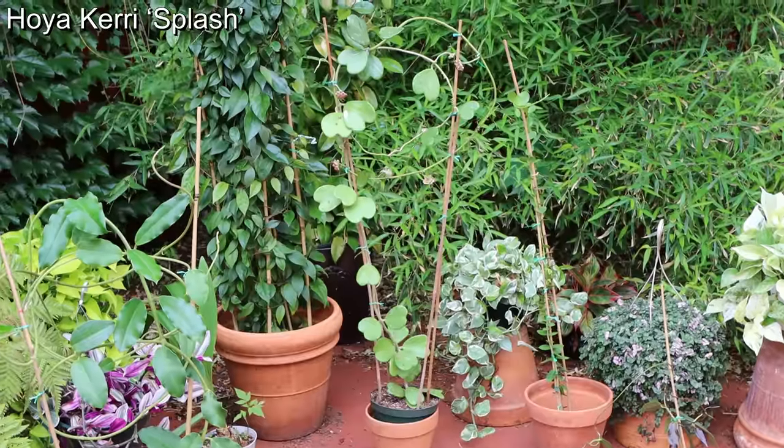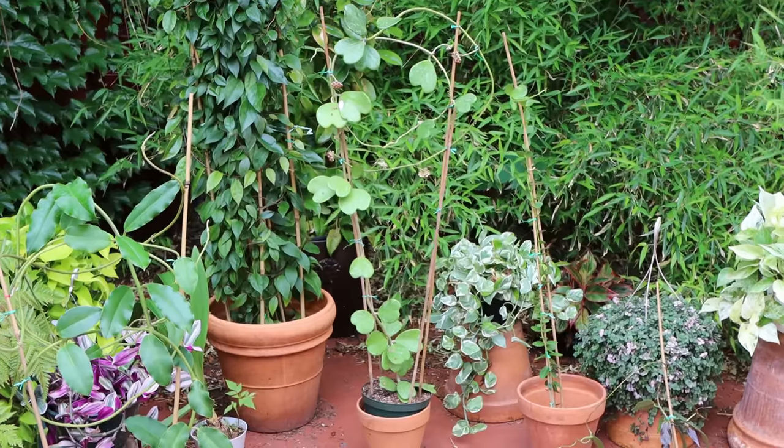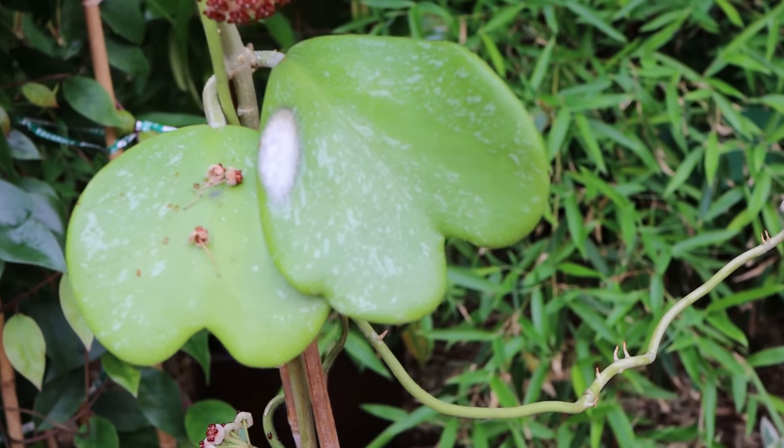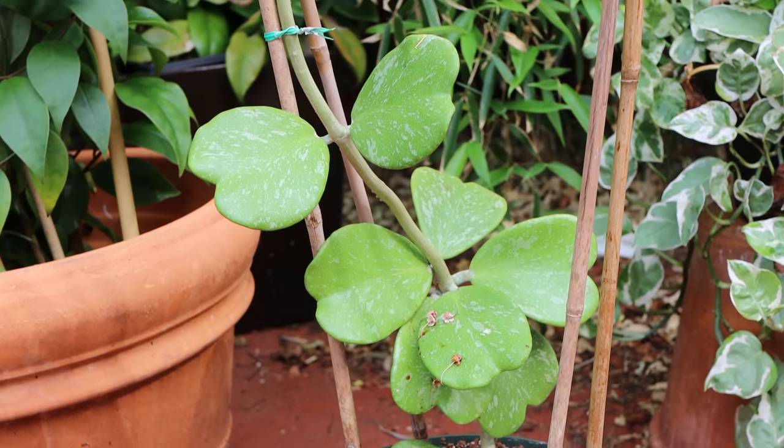This is one of my favorites. I got this last year in February. It survived in the mail fine in the winter. And we've got this obligatory burn. I think this needed to be repotted in the winter time.